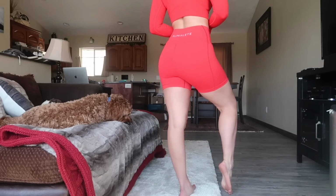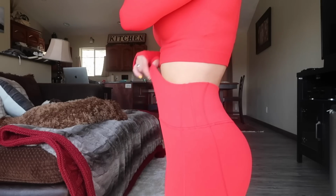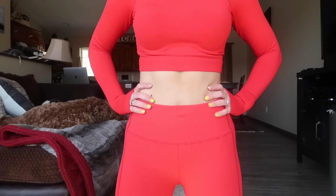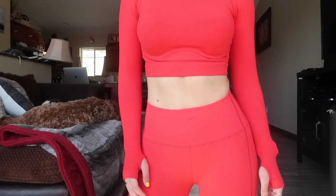I don't even know if I'd call these spandex shorts, but tight fitting shorts like this are generally way too short and ride up way too much on me. These don't though. They are super high waisted. They have the same logo on the back as the leggings do. The waistband is nice and thick, lots of tummy control and compression.